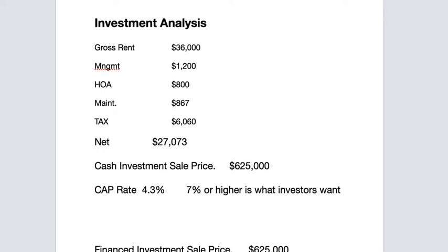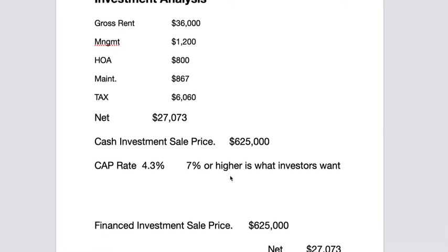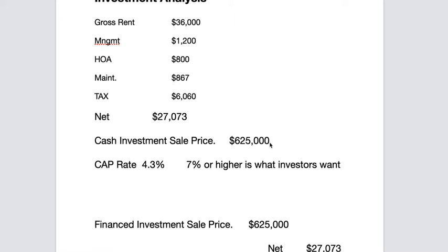This is the investment analysis. Now, there's lots and lots of different ways to finance an investment. I'm just going to go over two of them. One of them is to throw all your cash at it. So here's this property nets annually $27,073, and at a price of $625, which based on what I just saw, I don't think that an investor would pay, and you can see why they're not going to pay that because the numbers don't make sense.